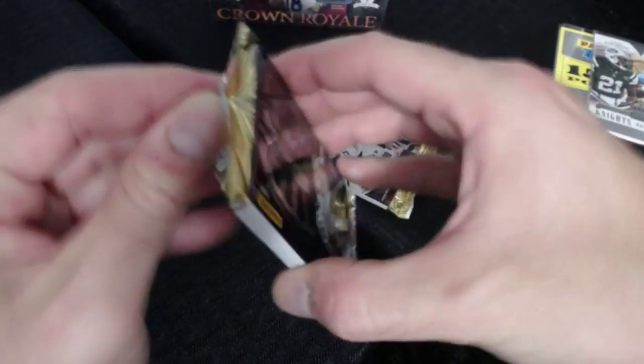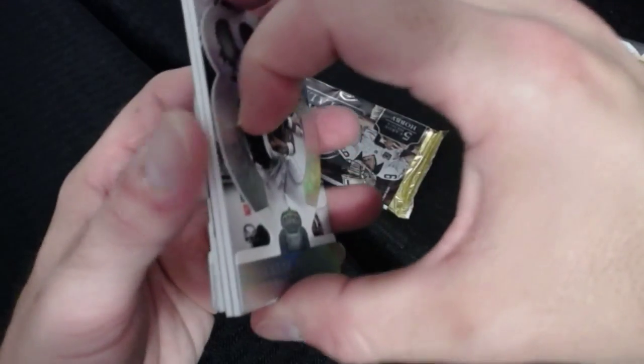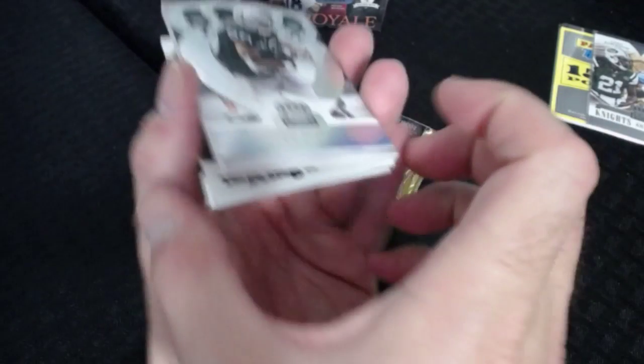Man, we're cutting. The one thing about 2010 is there are no Panini points in 2010. That's the one thing about that set I do love the most. Got two fat cards in here. We're going to make up for it again.